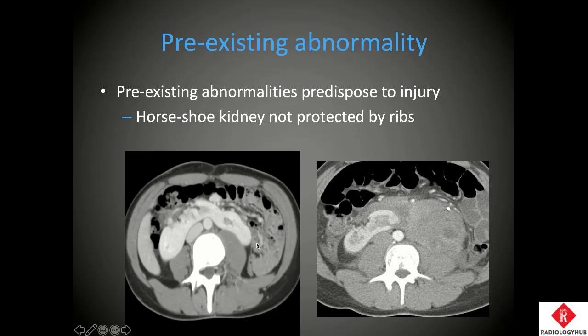So you can see here's an example of an uninjured horseshoe kidney, and then here's an example of trauma with devascularization of the left kidney compared to the right. You can see this is non-enhancing as opposed to the right aspect.